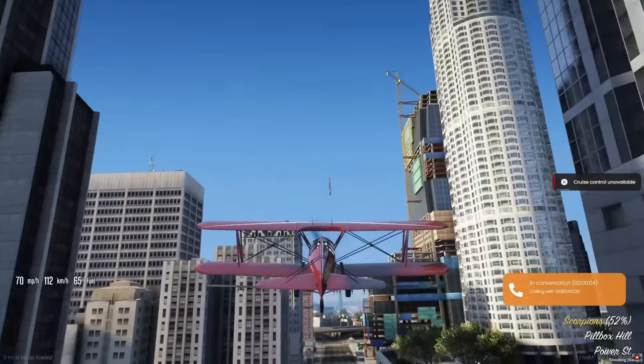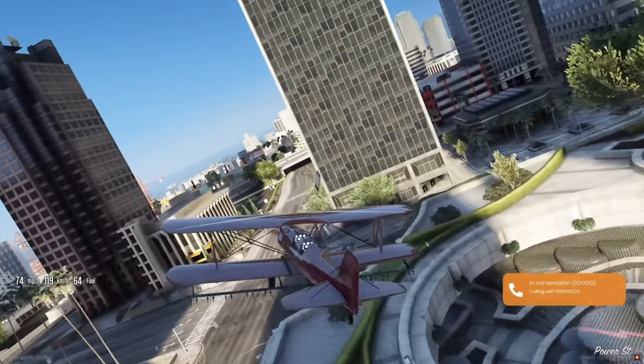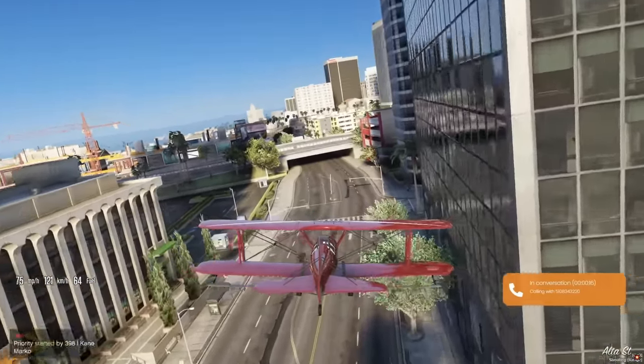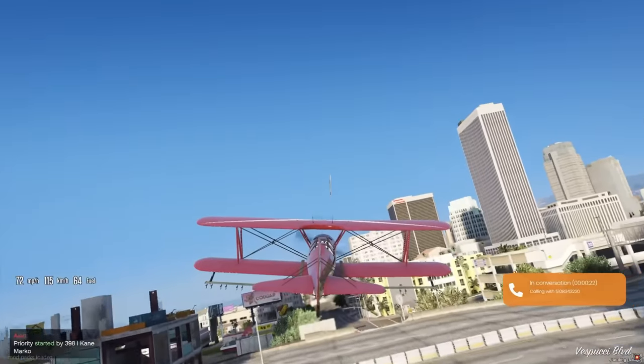Okay, I've equipped your plane with bombs. You wanna try them out? Very simple. All you have to do is press the trigger button on the tablet. Trigger button on the tablet, okay. Whoa! Whoa! Shit! Looks like you got the hang of it.